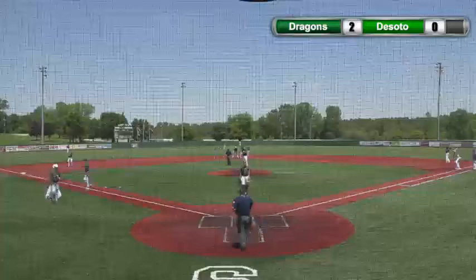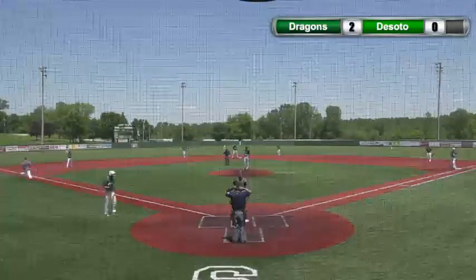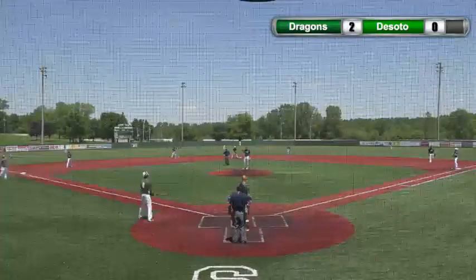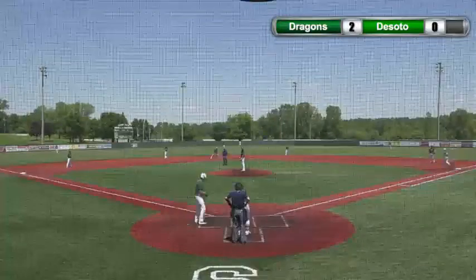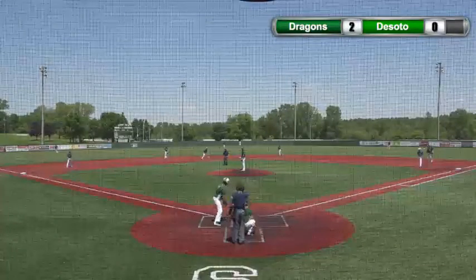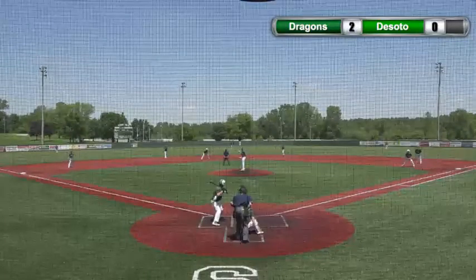So now Bader's moved down to 2nd. Morgan Thaler's on 1st, and in steps Chase Kohler. Theis does appear to be holding his pitching arm. I don't know if he landed on that when he fell a while ago, or if it's just some tightness that he's feeling from pitching.